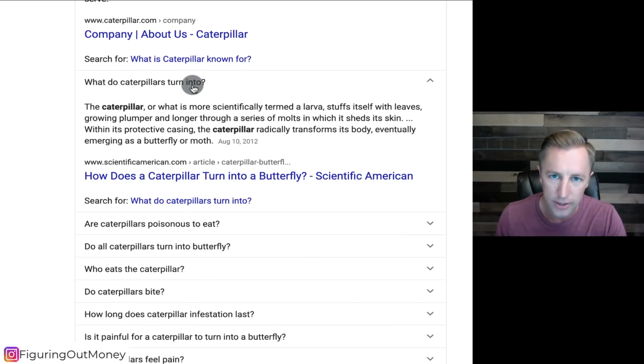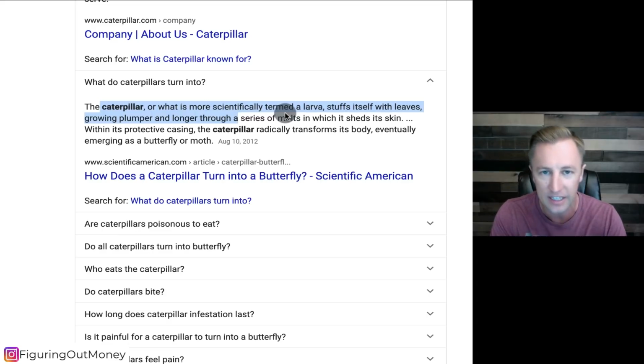Because what do caterpillars turn into? The caterpillar, or what is more scientifically termed a larva, right? Larva stuffs itself with leaves, growing plumper and longer through a series of molts in which it sheds its skin. Growing plumper and plumper, eating leaves. Well, what do you think the stock market has been doing since March? Since 2009. Since quantitative easing started with the Federal Reserve, the stock market has been growing plumper and plumper, eating the leaves from the money tree the Federal Reserve has been growing. Crazy? Or absolutely brilliant? I'll let you be the judge of it.